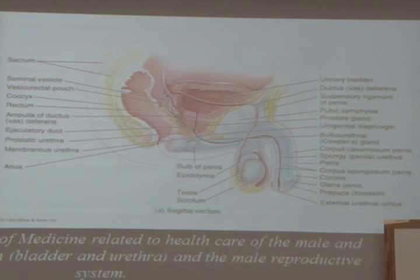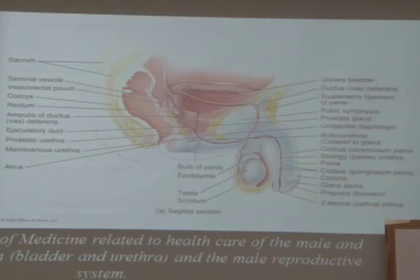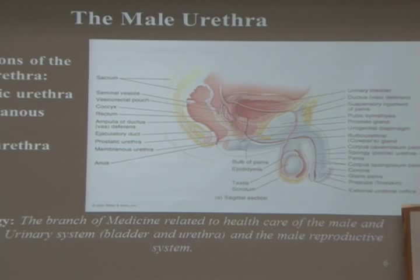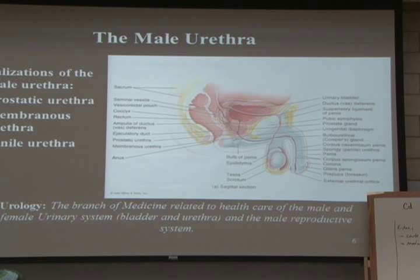If you can't pee, then you go see a urologist, who's a specialist in these tubes, the urethra and the bladder. So if women get bladder infections frequently, they go see a urologist. If men can't pee because their prostate is swelling, they go see a urologist. So I always thought it was kind of funny. Especially in medicine, it's all for urination.